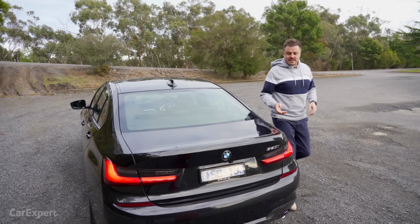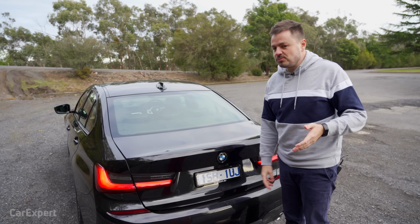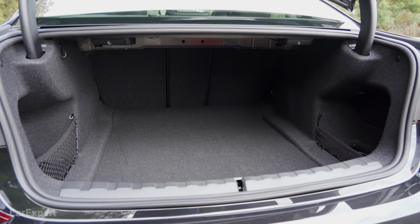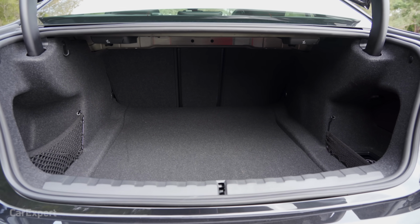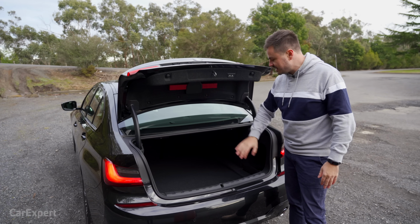Let's have a look at cargo space. So obviously this isn't an SUV. I know we always review SUVs, but sedans are still pretty practical in terms of cargo space. You've got 480 litres here to work with. The only downside is the entry aperture to your boot. It's a little bit tricky to get a hold of.